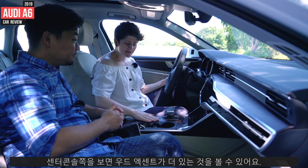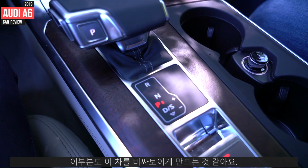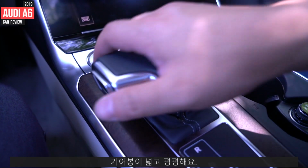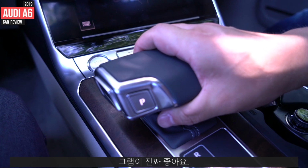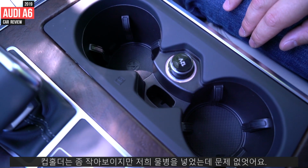Coming down to the center console, you have more of the wood inlays. It does make it look really high-end. The gear stick is wide and kind of flat. That's really grabby though. Good grip. The cup holders look small, but they held our water bottles no problem.